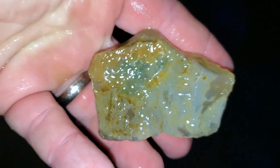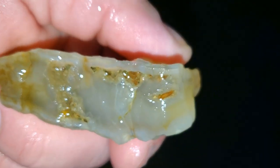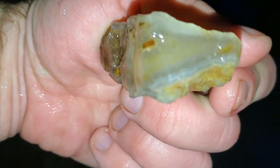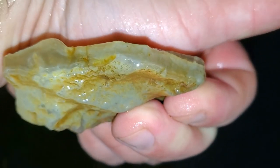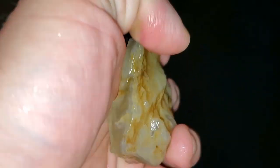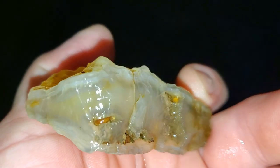Whoa. It's like a thick seam, I think. Looks like it. Oh, we got banding, guys. Look at that. Some awesome banding. It goes all the way around, it looks like. It's the back side here. Yeah, I would definitely say this is a sea maggot.